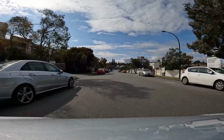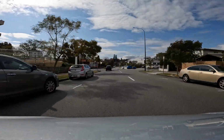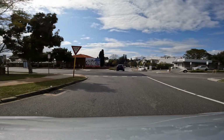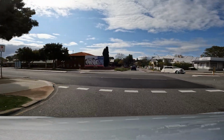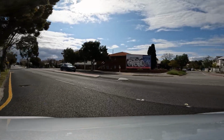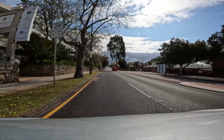Now we're heading towards Cambridge Street and we are going to do the exercise stopping for shopping at Wembley IGA. So we're turning left here. What's important here is that we have to make sure that we can turn safely without interfering with any traffic. Now, if the left lane is empty, we should go to the left lane.